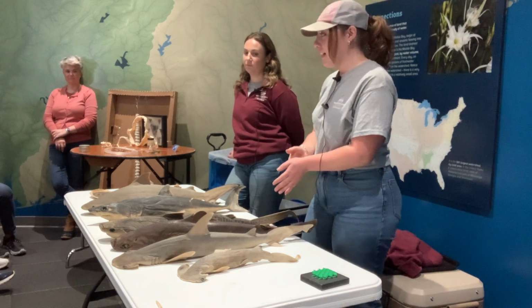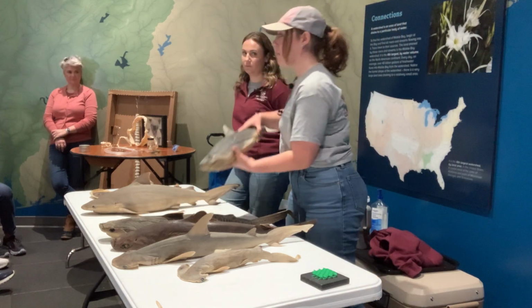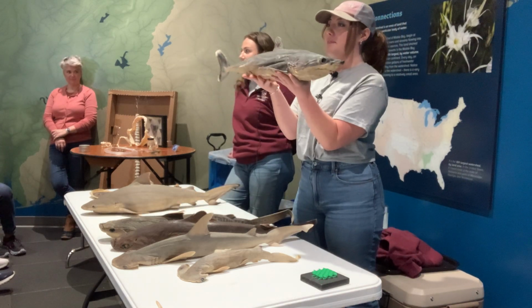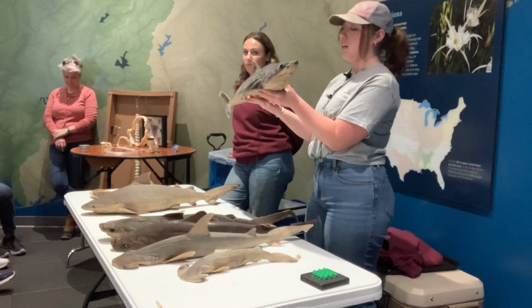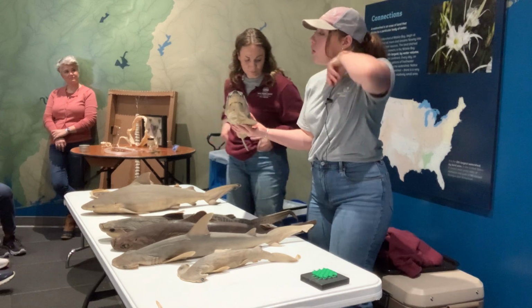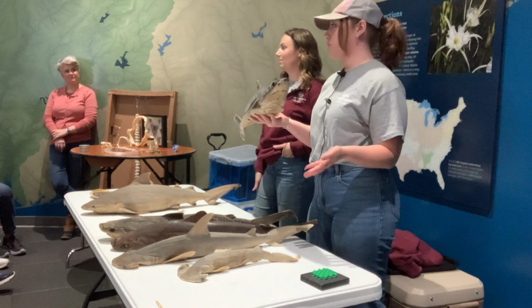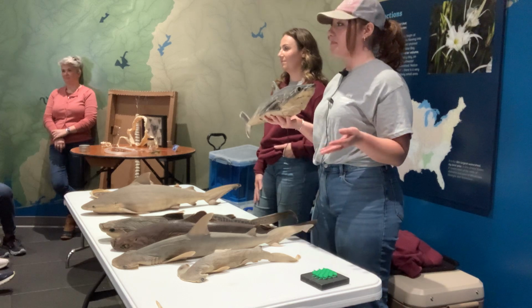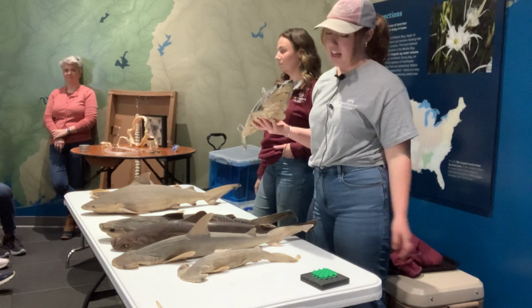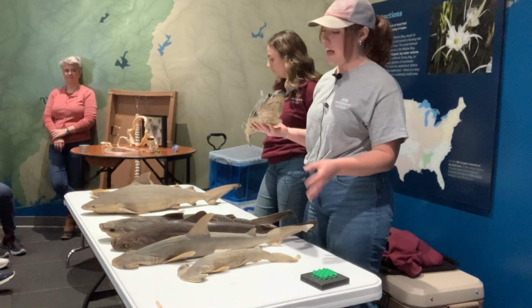I'll go through some of these other guys up here. I'll start off with this one. Anyone remember what this was called? Yep, shortfin mako shark. Like Alena said, the fastest shark in the ocean. What do y'all think the mako shark might eat? Why does it need to go so fast? Tuna. Yeah, so these guys love fast-moving prey like tuna, mackerel, that kind of thing.